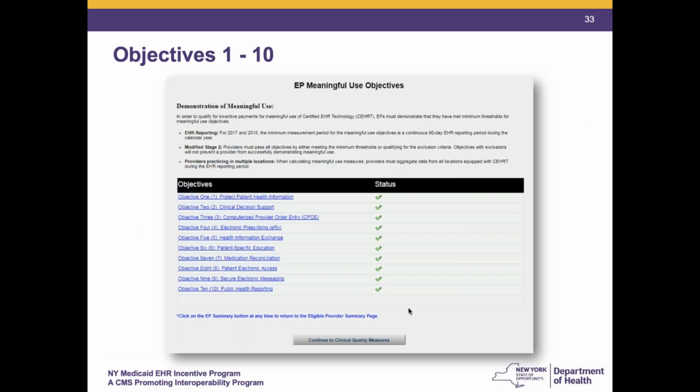Now that you've entered your objectives, you will see that under the status column, each has a green check mark to indicate that the answers to the objectives or their exclusions have been completed. After all meaningful use objectives have been completed, you can then continue to the clinical quality measures.